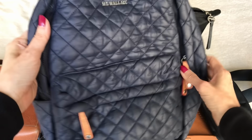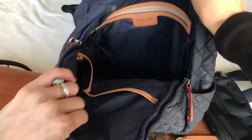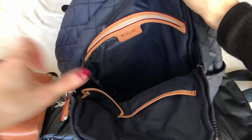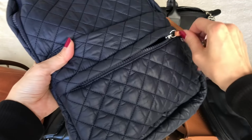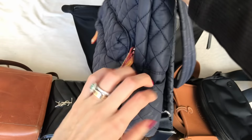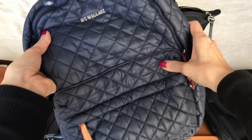I like that it's a backpack. I'm not really a backpack person, but for some reason I like this one. I like the feel of it. It's got a lot of compartments and zippers. Comes with this pouch as well. I'll link this down below, this exact version, because I think they have multiple versions of backpacks. There's also this, and then there's also these little pockets here. I think it's so great whether you're a mom or not. It's really lightweight. I like this backpack. It's probably the best backpack I've ever purchased, period.